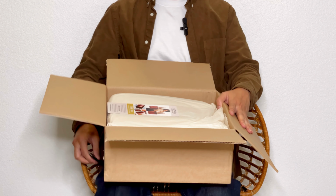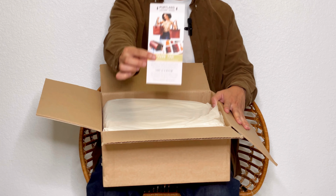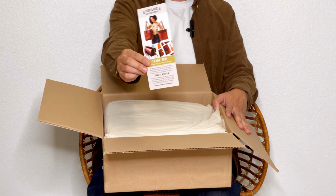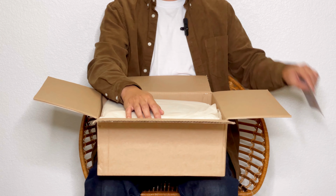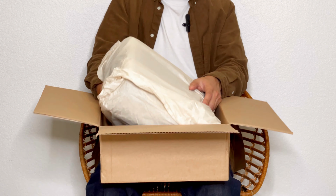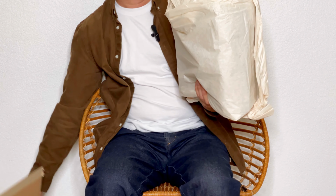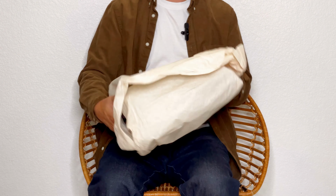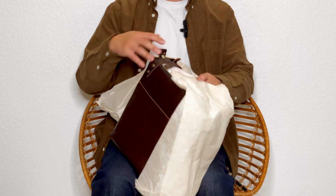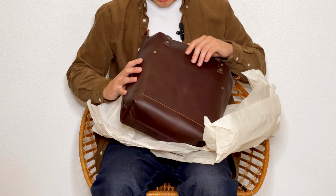Let's open it up. And as usual, they have this leaflet. And put it aside. Empty box. And this is how they pack their tote. Yes, it is.